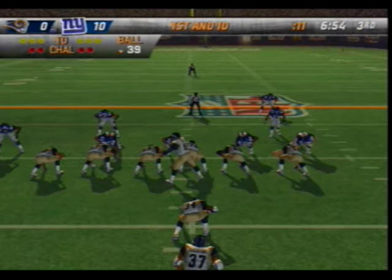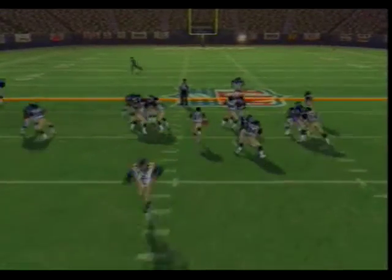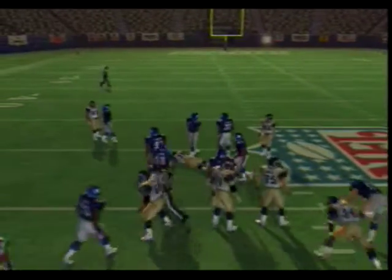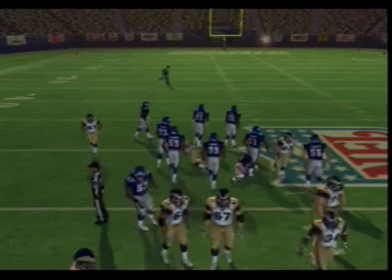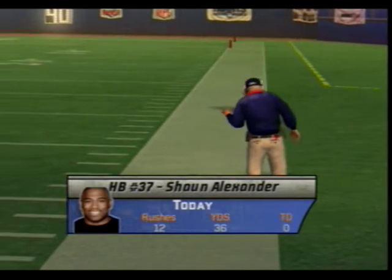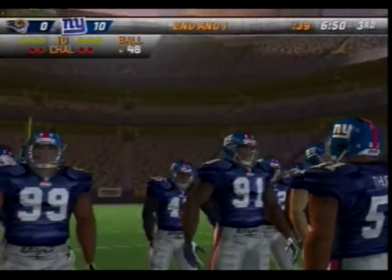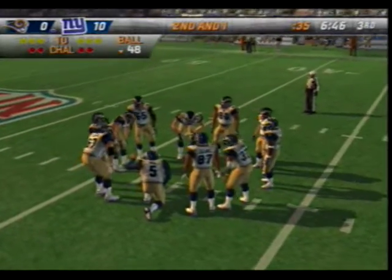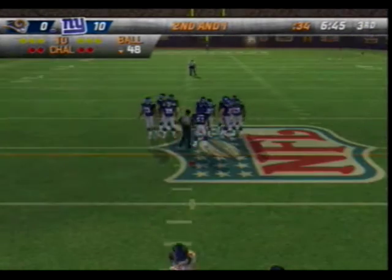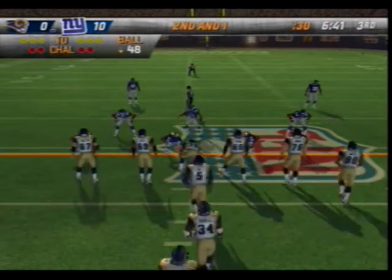New York using 3 linebackers. Tucks it away. Clements is there on the stop at the 48. You never know when you're going to find some room and break loose into the secondary. Ball right around midfield. Ball on the 48-yard line. Let's go now.